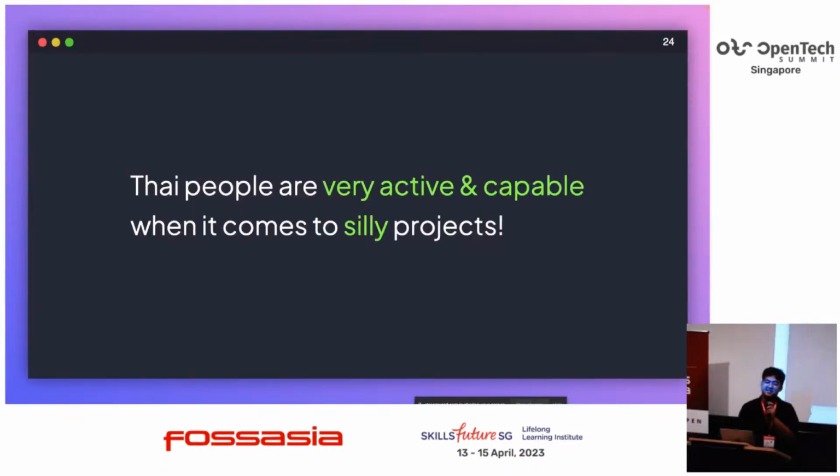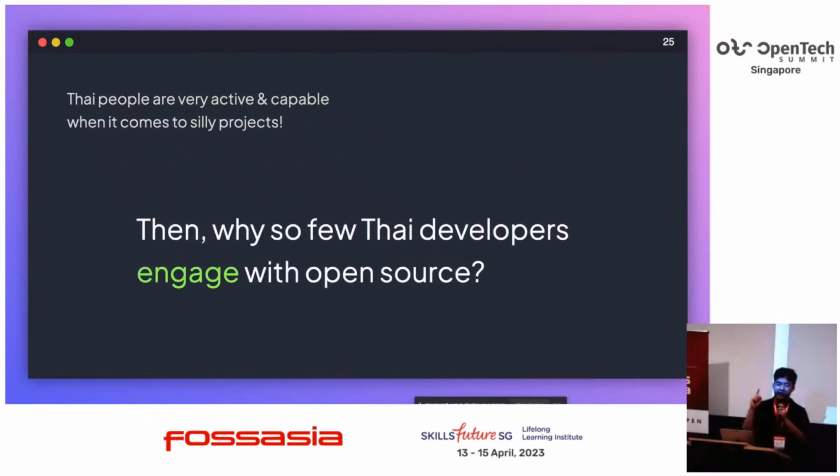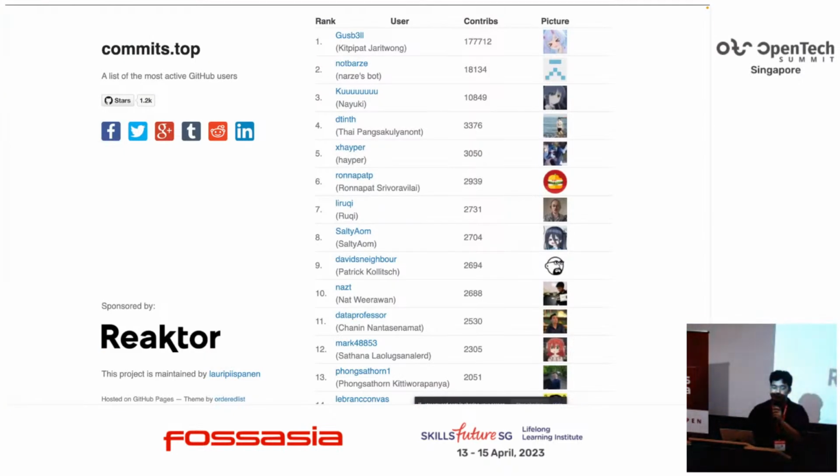All right, so Thai people are very creative, as you can see, but there's a weird thing. Why are so few developers engaged in open source? Right now in this conference, there's only three people. There's me, there's Mishari, and there's one more. So what happened? We have like 900 developers building open source, but they're not getting outside of Thailand. They're not building anything useful.